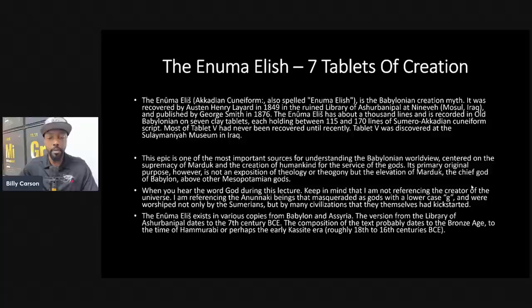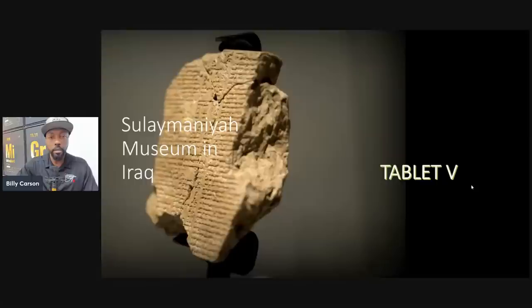The Enuma Elish exists in various copies from Babylon and Assyria, and the version of the Library of Ashurbanipal dates back to the 7th century BCE, and the composition of the text probably dates back to the Bronze Age, the time of Hammurabi, or perhaps the early Kassite era. And I have the Code of Hammurabi right here in my office that I've read. It's an amazing piece of work. This is Tablet 5 at the Sulaymaniyah Museum in Iraq.